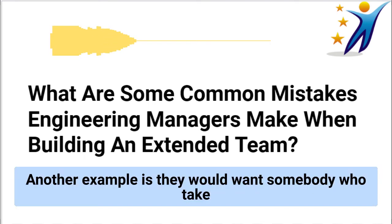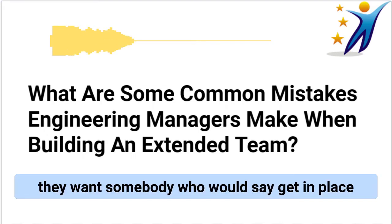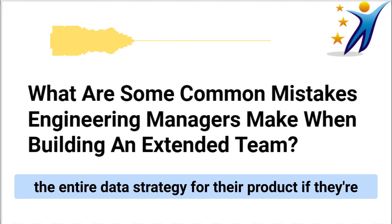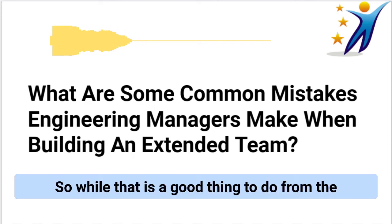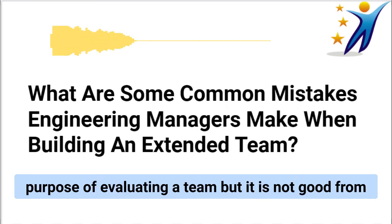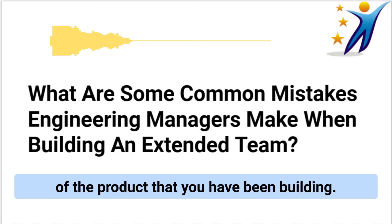Another example is they would want somebody who would take care of their data analytics, and I've seen that they want somebody who would get in place the entire data strategy for their product, if they're looking to move towards analytics. While that is a good thing to do for the purpose of evaluating a team, it is not good for the purpose of bringing in somebody who doesn't have any idea of the product that you have been building.